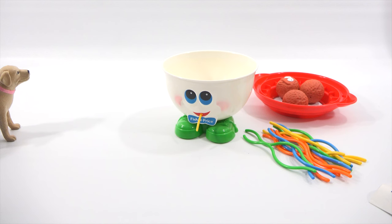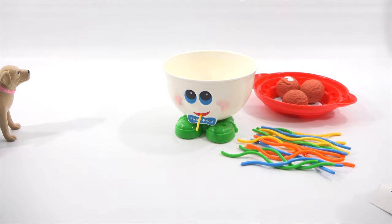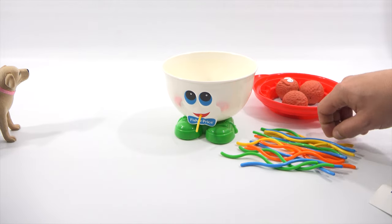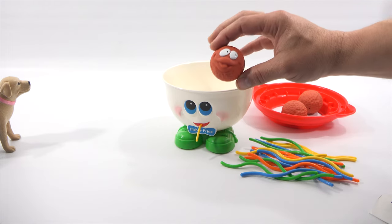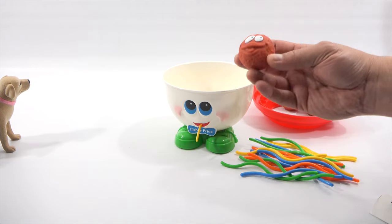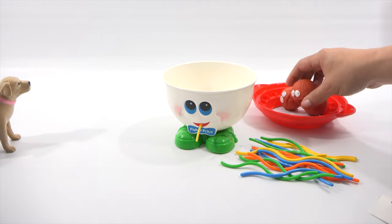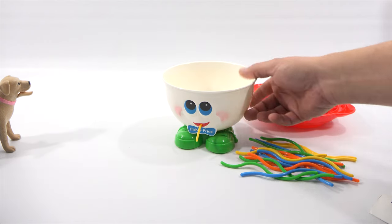Well, of course. All right, Butch. I have everything out of the packaging. Oh, I'm starving. These are the noodles, by the way. So you get this assortment of noodles. And then here's your meatballs. See, they look really happy. I was really surprised when I saw how happy the meatballs were. And that's a nice-sized meatball, huh? It's got some weight to it.